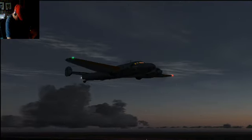She's looking fine. This kind of aircraft does not do more than like 200 or 300 miles to the gallon, pretty much. Whoa! Oopsie. I don't know why I've got really low frame rates. Yeah, there we go.